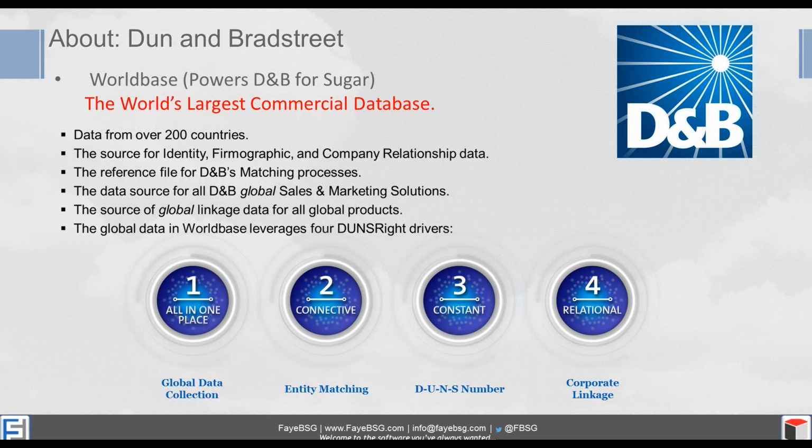We've got data from over 200 countries. We can provide firmographic and company relationship data. We use a reference file for our matching processes. The DUNS number is basically a social security number for a business. It's a static number that's not going to change, and it helps eliminate duplicates and create some other efficiencies, which we'll dive into. It's a data source for all of our sales and marketing solutions, and it's a source of global linkage. So for all of our global products, you'll have linkage data so you can see all that information. And there are 4 DUNS drivers.